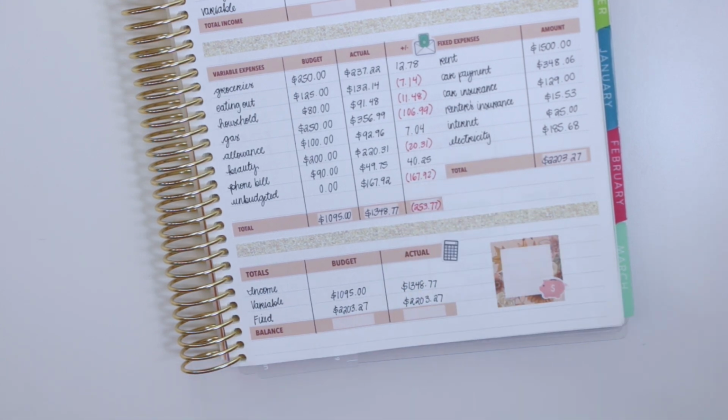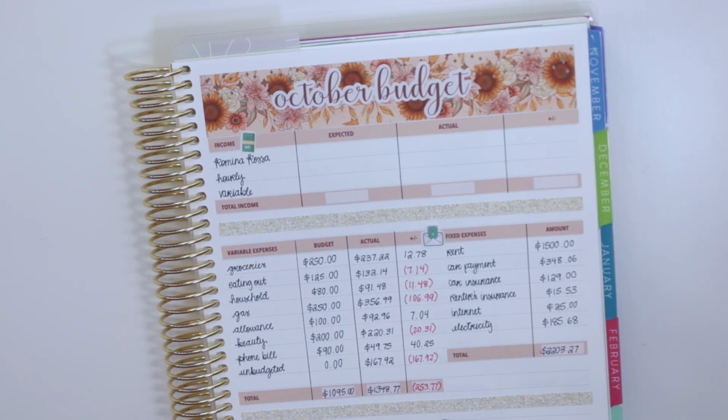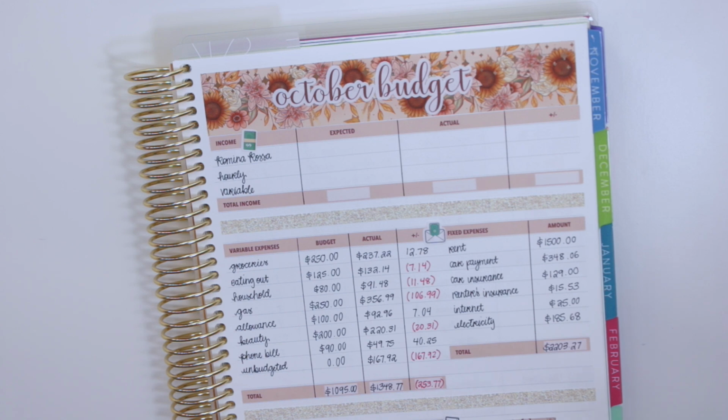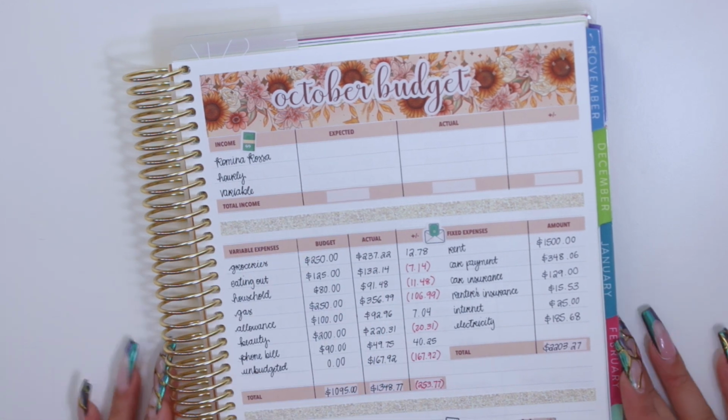So here is the total. Now, at the beginning of this month, I was not disclosing any of my income, but as you guys may know, for my November monthly budget, I am now disclosing my hourly, at least my expected, and of course my actual for that month. But since I wasn't doing it here, I'll just go ahead and do it off camera.